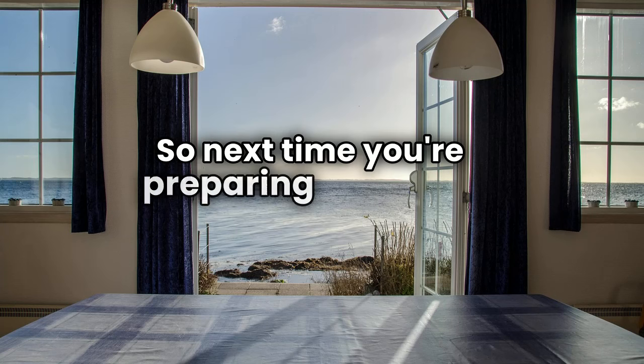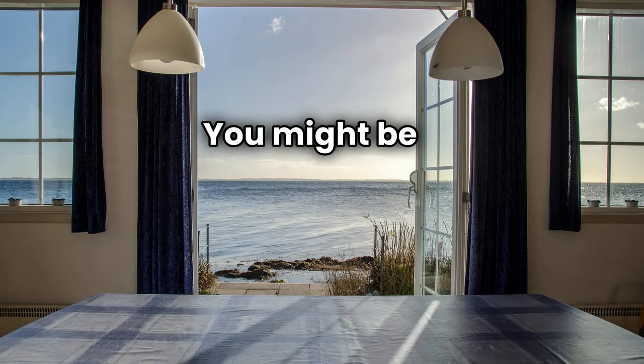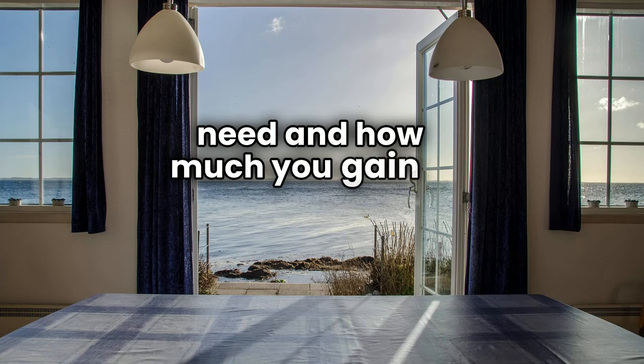So next time you're preparing for a trip, challenge yourself to pack even lighter than before. You might be surprised at how little you need and how much you gain in return.